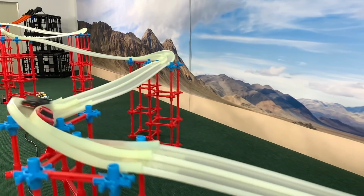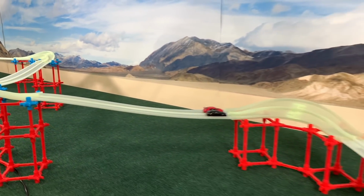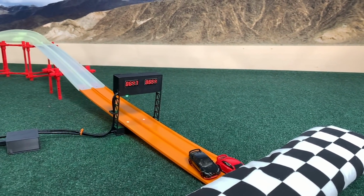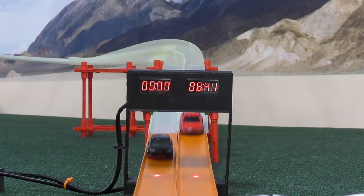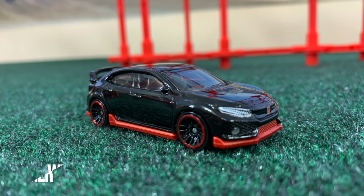And the Type R hanging on here on the right side, but loses out towards the end, and it is the black Civic. By a little bit, times continue to crunch downward further. And 6:47 and 54, that's definitely the worst. It is the Civic, the black Civic, to take it on time. And that will do it for today's race.